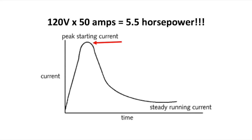And so if we would look at a chart that maps current versus time, it would look something like this. And what the manufacturers are doing is they get this chart and they can pick the very, very peak of that initial starting current and say, oh, hey, look, we got 120 volts and it pulled 50 amps and boom, there we have our 5.5 horsepower. We're going to advertise our shop vac as 5.5 horsepower.